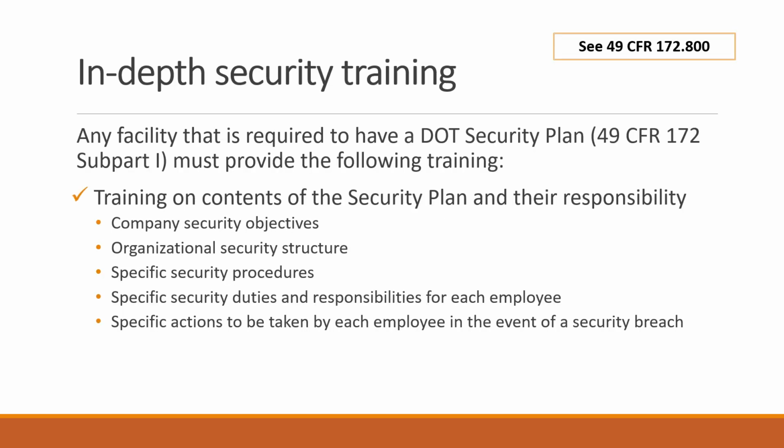Organizations who are required to have a site-specific DOT security plan need to do enhanced security training. The requirements for the security plans you can find at 49 CFR 172.800. That'll tell you if your facility requires a specific plan. If you do have an on-site or site-specific security plan, the training needs to include an overview of the security plan and the employee's responsibility, the company's basic security objectives, an organizational structure for security issues, specific security procedures that are in place, specific security duties and responsibilities for each employee, and specific actions to be taken in the event that there's a breach of security.